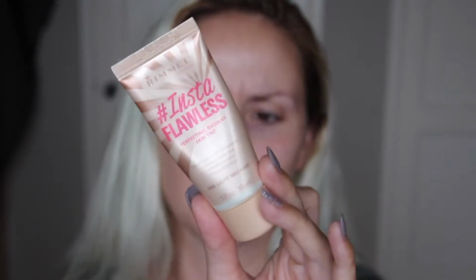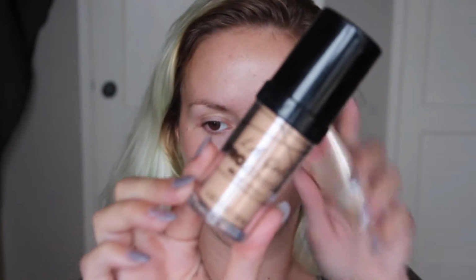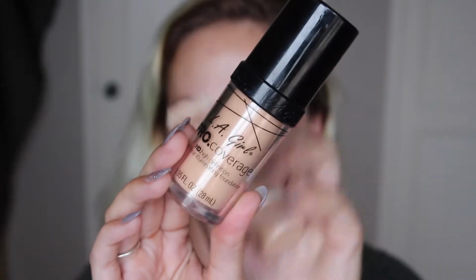But anyways, let me jump in and we're going to mix two foundations. We're going to start with the foundation first, and I'm going to go in with the Rimmel Insta Flawless. Let's test this out. Oh, this is so great. Oh my god, nice. Because we are going for a more glowy, dewy look, I am going in with the LA Girl Pro Glow Foundation. There you go. The two shades I'm using are light medium, and this one is, I don't know, porcelain.